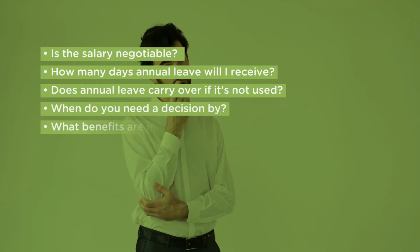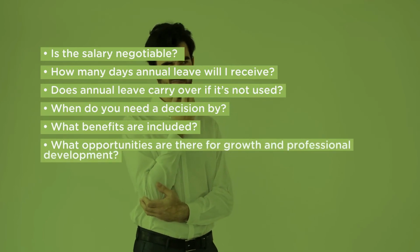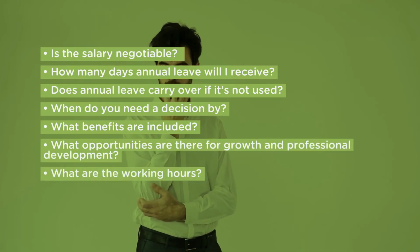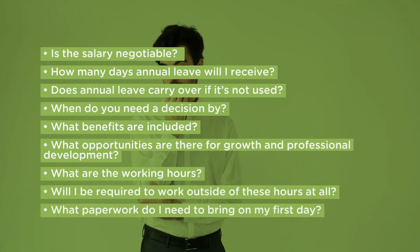What benefits are included? What opportunities are there for personal growth? What are the working hours? And will I be required to work outside of these hours at all? And finally, what paperwork do I need to bring on my first day?